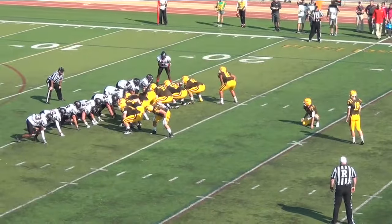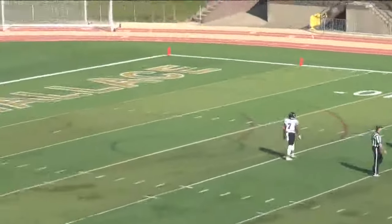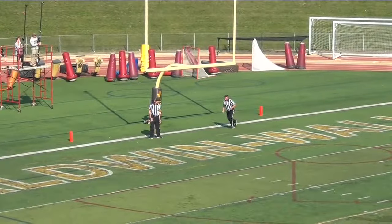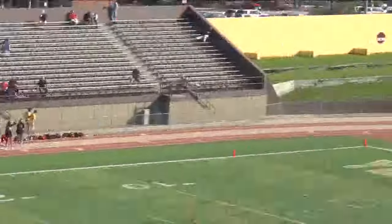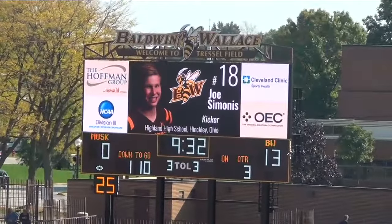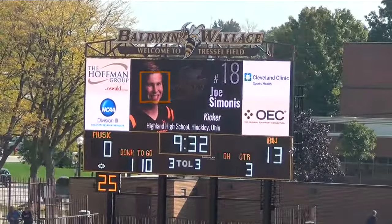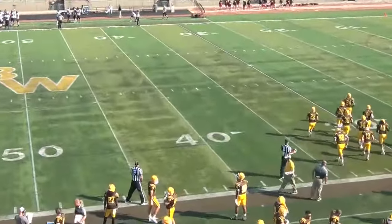Jake Carney will be the holder. Calls for the snap. It's down. It is up. And it has enough, and it is good. And Joseph Simonis comes up with a 40-yarder to knock three more points onto the field for the Yellow Jackets. That now makes it 13 to nothing in favor of Baldwin Wallace, the senior kicker out of Highland High School. Now with a 38 and a 40-yard field goal on the day, 9:32 left to play here in the third quarter from Tressel Field.